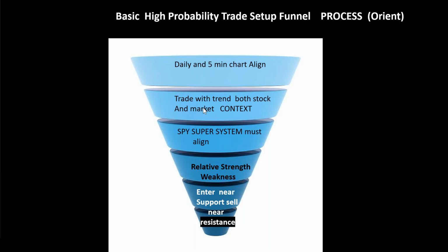If you're going short a stock when the market's trending up, and you're taking a stock that's got a chart that looks bearish, you can still make money on it because you are trading with the stock direction, but you're not trading with the market direction. So you don't have quite as much ability to have a high probability trade with that.